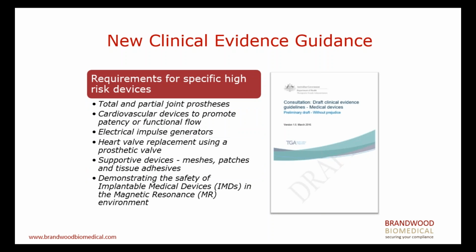Within this guidance document, there's also more requirements for specific high-risk devices. So you'll find there's more information on total and partial joint prostheses and other things like cardiovascular devices, or a heart valve replacement using a prosthetic valve. So the guidance really goes into some specific requirements for these particular classes of high-risk devices. And I guess once the draft has been finalized we can get a clear picture, but this is really the direction that it's heading towards with regards to clinical evidence.